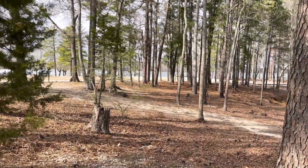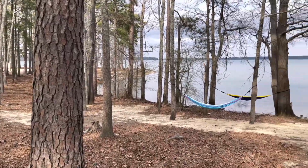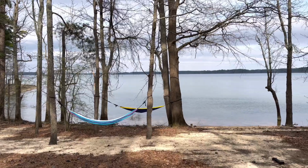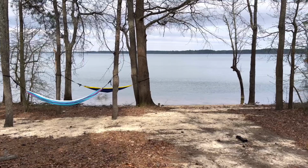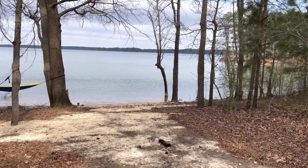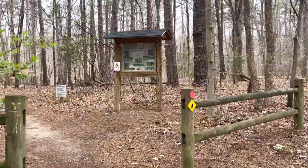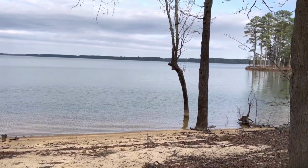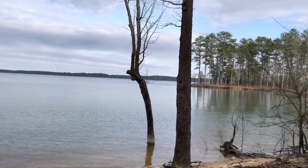As you can see, there's hardly anyone here. There's 2 other campers, so only 3 of us on this loop. It is a Wednesday, which I always love midweek camping whenever I can find a spot and have time to go. But man, look at the little beach area here. And there's also a little trail that actually went on yesterday here through the woods, so that was nice to go check out. And obviously not a soul on that trail. But man, look how calm the water is right now out here.